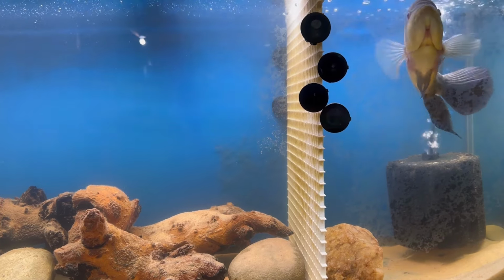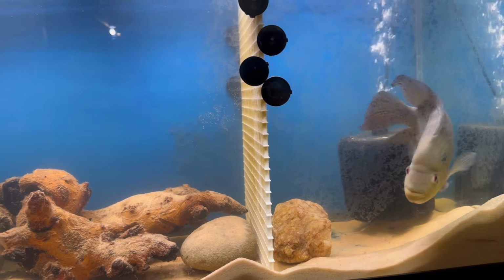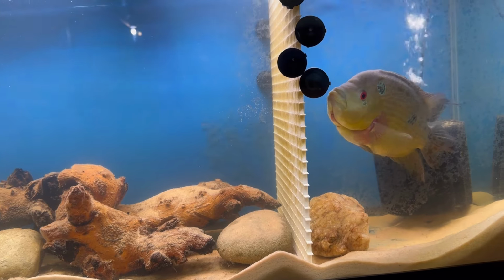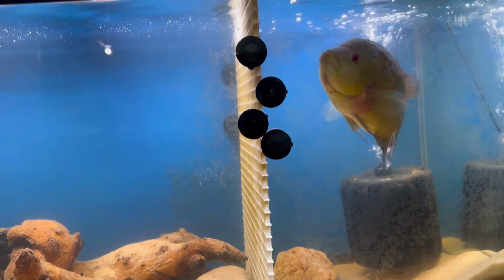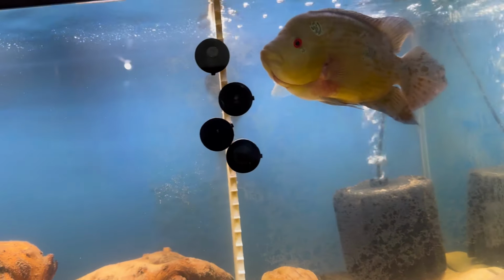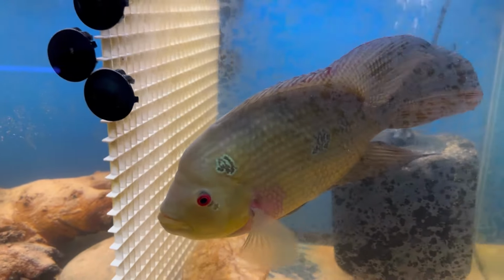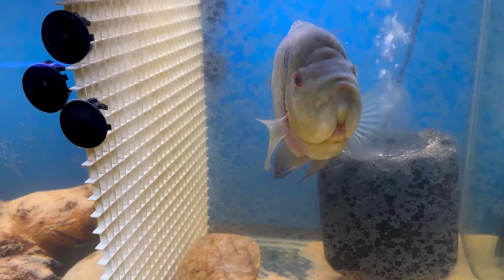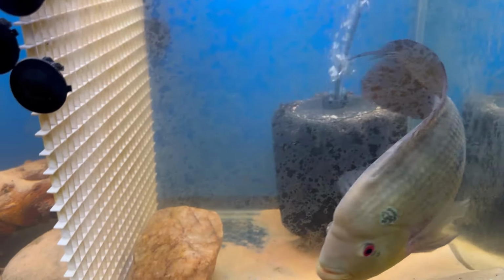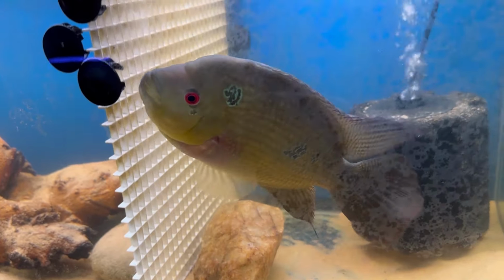You know, build him a nice 7-foot tank or so, so that he can stretch out because he's beautiful and he deserves it. I really enjoy him. Look at his markings. Sorry, the glass is really filthy, but he won't allow me to clean it. You see, her side is clean, but his side isn't because he won't allow me to clean it. He's a big boy. Look at those markings on him. It's beautiful.